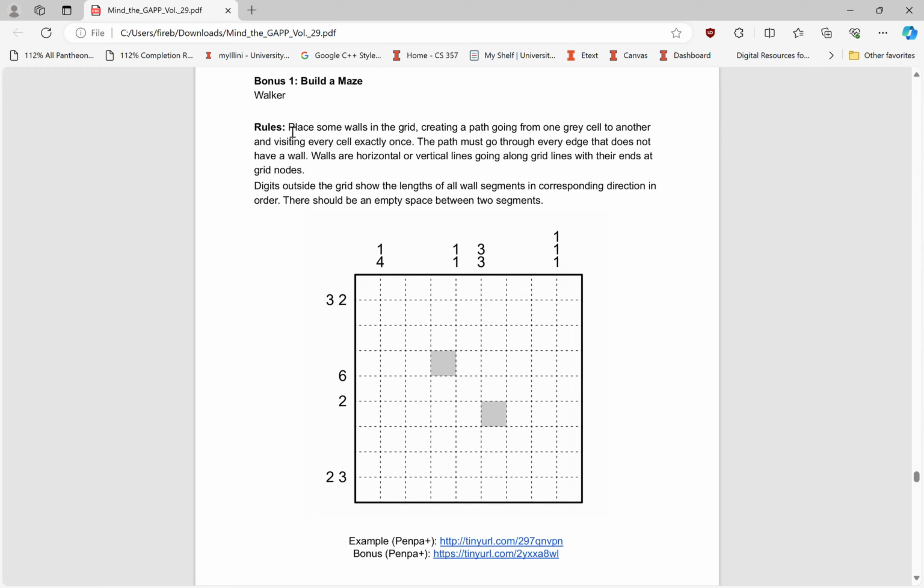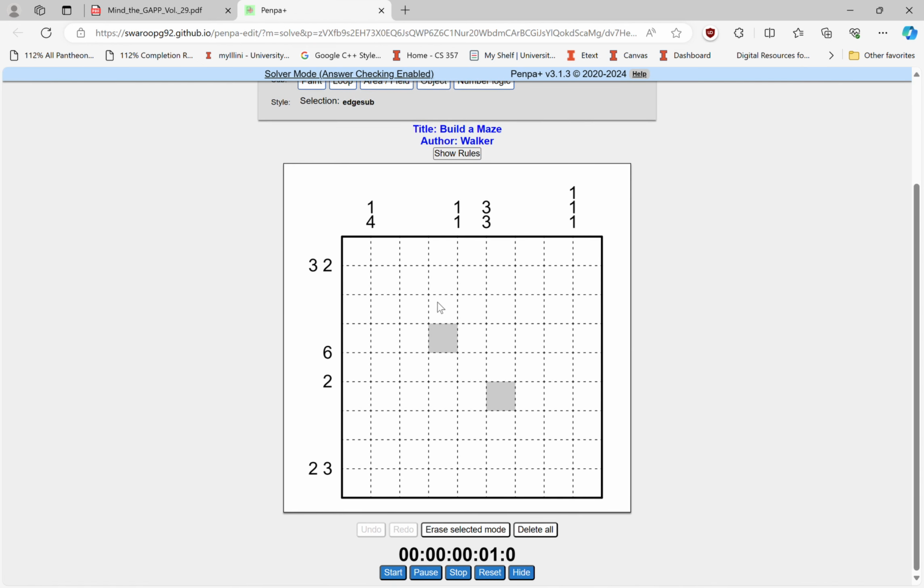For this first one, place some walls in the grid, creating a path going from one gray cell to another, visiting every cell once. The path must go through every edge that doesn't have a wall, and the numbers show just the total wall segments for that edge. So, okay, let's just get right into it then.